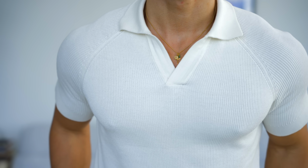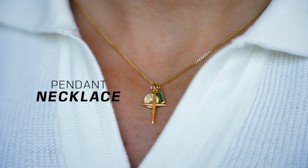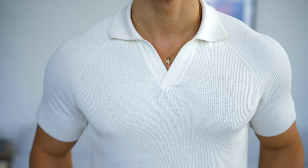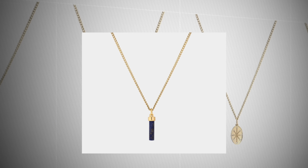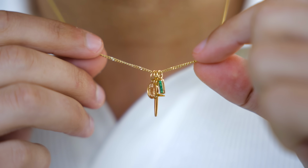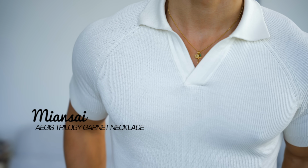Moving on, you will need a pendant necklace. Now, a pendant necklace adds visual interest and draws your attention down to your neckline. In my case, it draws your attention down to my triple D's. Assuming you guys have a similar style to mine, you'll want something that is minimal. There are quite a few options when it comes to pendant necklaces and shapes and designs. You can go for a circle, a bar, a rectangle, or even like mine, a combination of 3 different things. The one that you guys see me currently wearing is the Aegis Trilogy Agate necklace from Mainside.